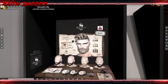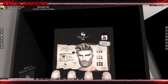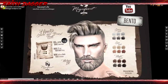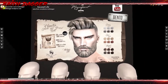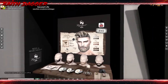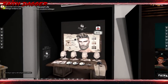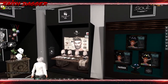And here is the beard I wear from Magnificent. Oh, no, it's GAEG. I think that's just the Magnificent is the name of the beard. That's right. This one is actually for the Daniel head, which is different from the Catwa head that I wear. So now they're branching out to support more heads. I will have to jump to their store to see if they offer the beard for the Victor head as well.